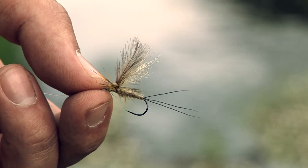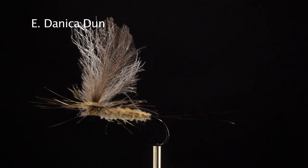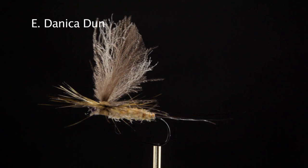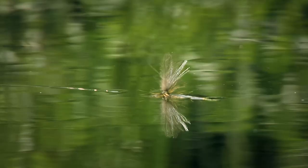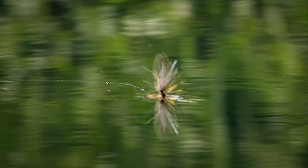All the flies in this movie are Morten's own patterns. And here, he chooses a simple imitation of the ephemera danica dun that has the same characteristics as the natural. This is how the trout sees the fly.